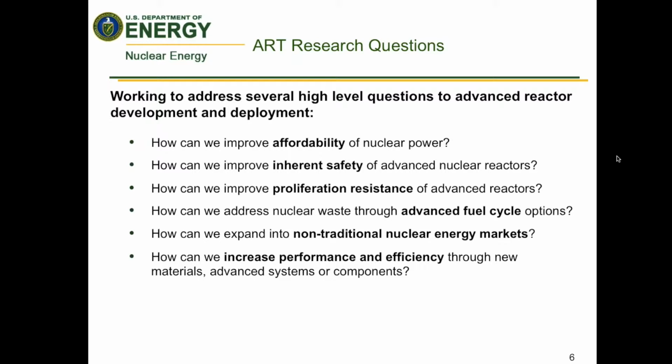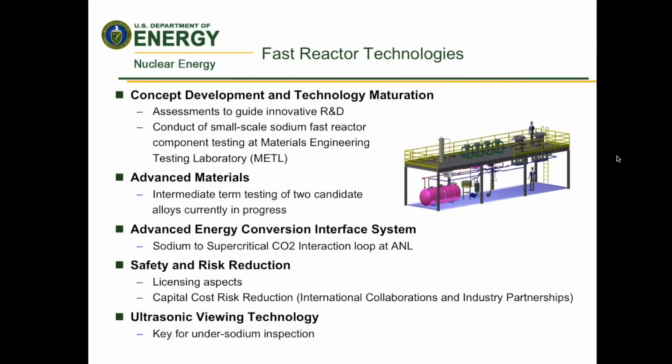That is what this call is seeking, to look at how to either develop new radical reactor types or to enhance current designs in the Gen 4 area. Right now, I'm just going to go over some of the current research taking place in the Office of Advanced Reactor Technologies. In terms of fast reactor technologies, we focus on developing the technology and maturing it.